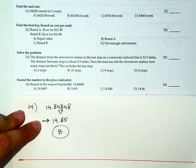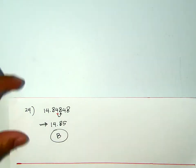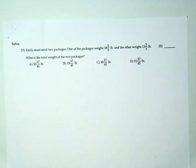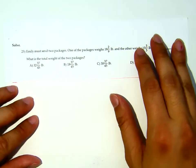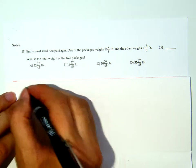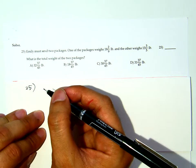That's for number 24. Now let's take a look at number 25. Number 25, Emily must send 2 packages. One package weighs 18 2/9 pounds, and the other weighs 13 3/5 pounds. Find the total weight of the 2 packages.